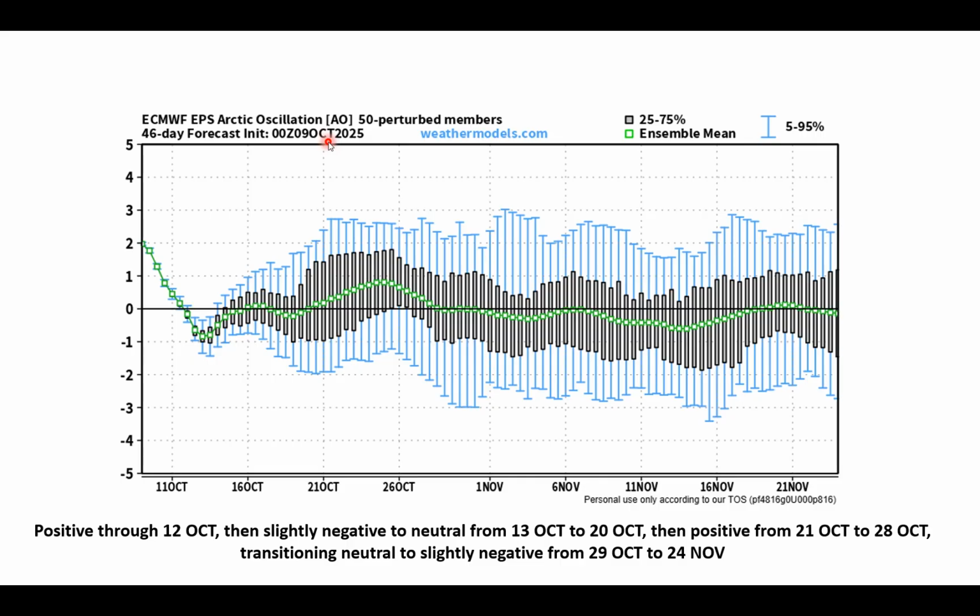Look at the European EPS AO 50 perturbed members. Now, this is not updated since initialization on the 9th of October, so this is the latest graphic I can give you. It's a 46-day forecast out to late November. Notice how we have a positive AO through the 12th of October, which was yesterday.